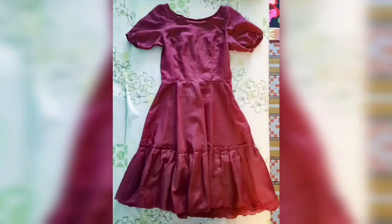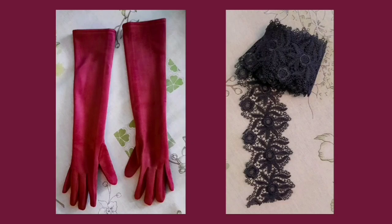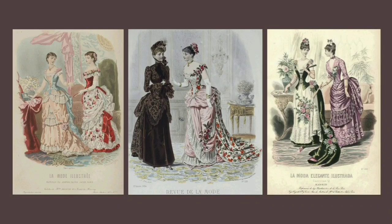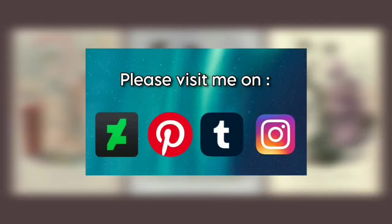Now the most important part. The dress. My aunt is a tailor and she modified this old dress, and I added the final details. Along with the materials, I bought long gloves, black lace, and flowers. Victorians loved flowers and used floral motifs a lot to decorate their clothes. And here's the result.